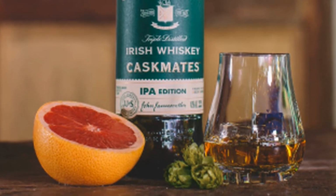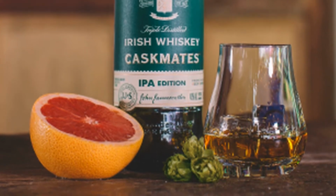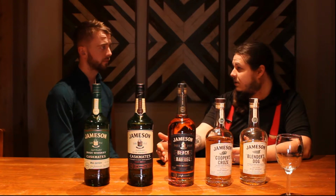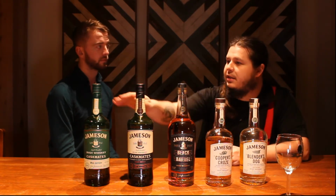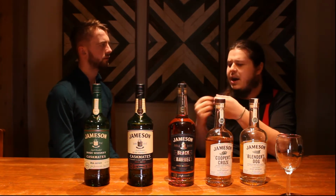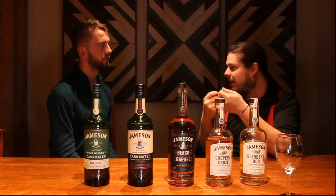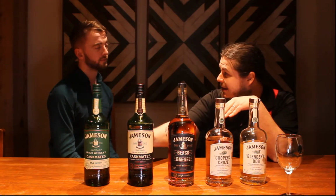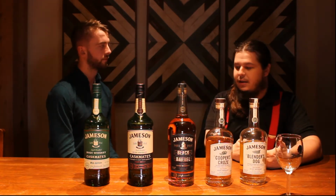Now that we have it, I think most people would find it surprising, but I honestly think that both of these are excellent dessert whiskeys. As a whiskey to have with dessert, they are spectacular. I think the IPA is brilliant with cheesecake. Those citrus flavors complement all that cream and that vanilla to create something beautiful. But by the same token, I think the stout Caskmates goes with a cheesecake.